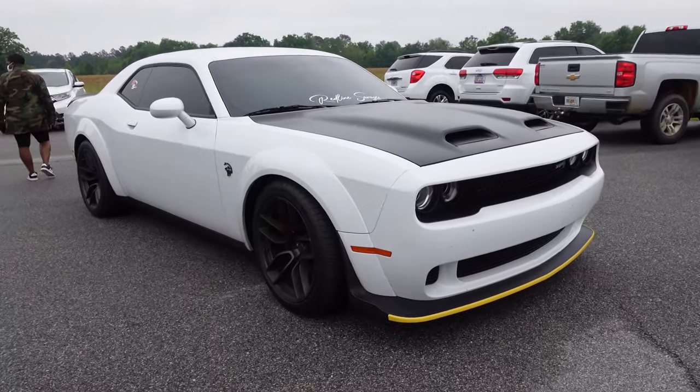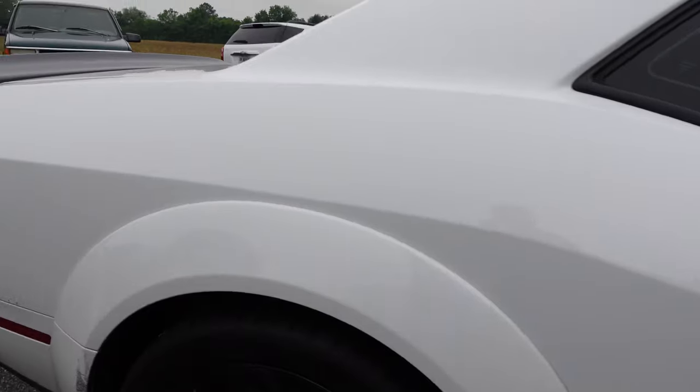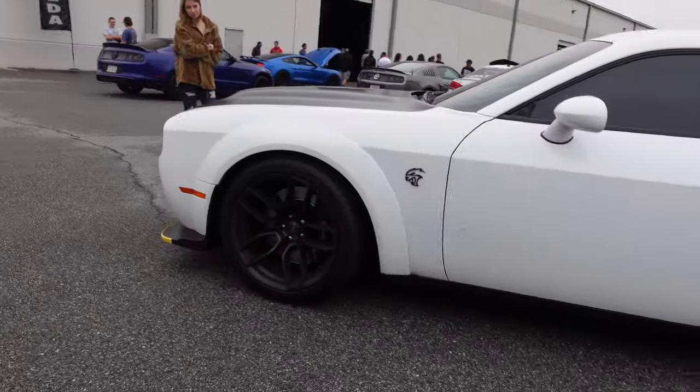I found it, guys. I found the real Dodge. I found the real one. It's a wide body Hellcat Red Eye. 797 horsepower, stock that is. Hey. Look at that. It looks sick in that white. I love it.